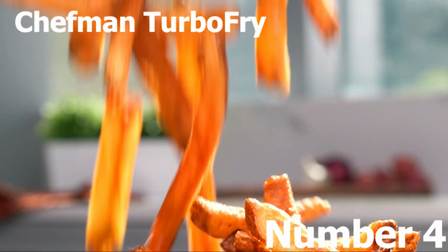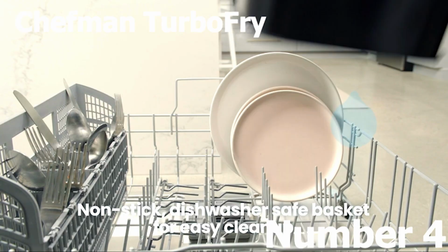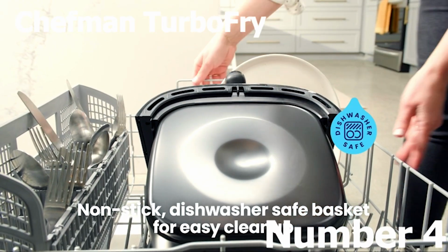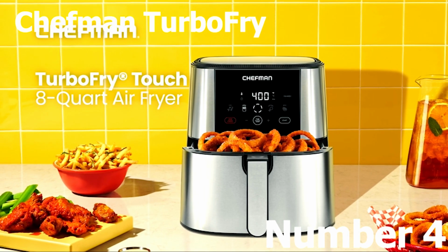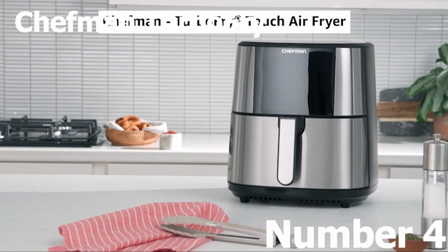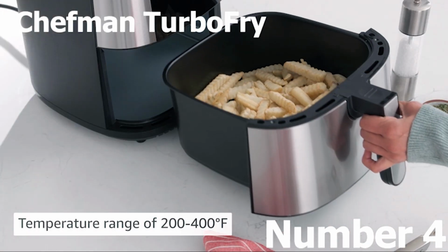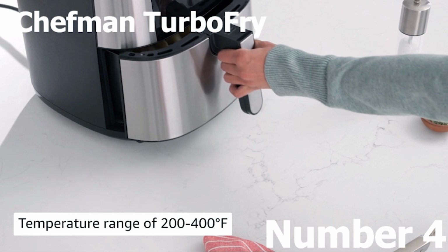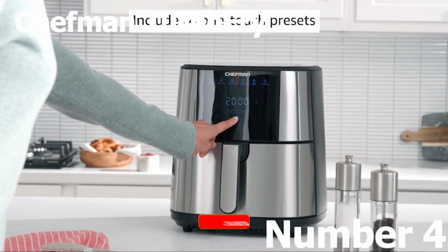The Chefman TurboFry comes with a 3.7-quart capacity, which is ideal for smaller households or for cooking side dishes. The manual dials are straightforward and easy to use, and the air fryer features an adjustable temperature range up to 400 degrees Celsius. One of the standout features of the TurboFry is its rapid air technology, which ensures even cooking and crispiness. The non-stick basket is easy to clean, and the overall design is compact and sleek, making it a great addition to any kitchen countertop.